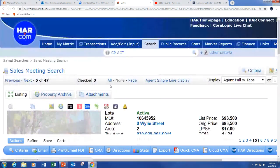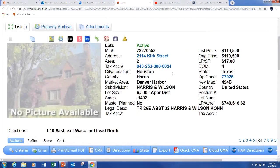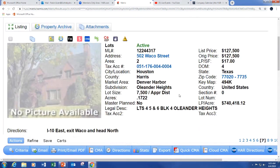Are people buying individual lots? Yes. I'm just curious. Yes. To build one? Yeah. Custom. And there's no deed restrictions, so you could build duplexes. There's duplexes going up, okay. Quadruplexes. You could be creative. And this one is 110.5, a little bit bigger, 6,500 square feet. Here's the one on Waco, 7,500 square feet.